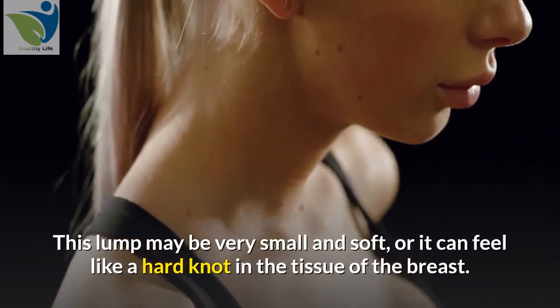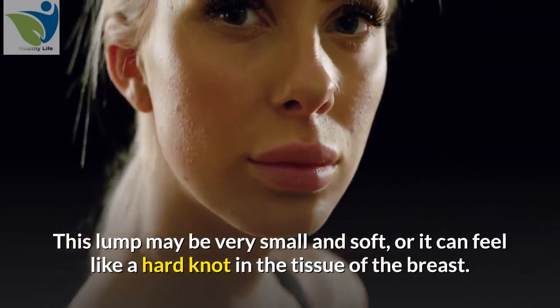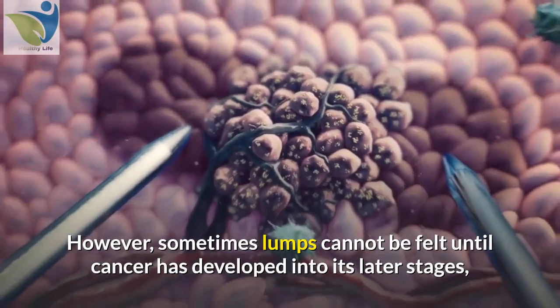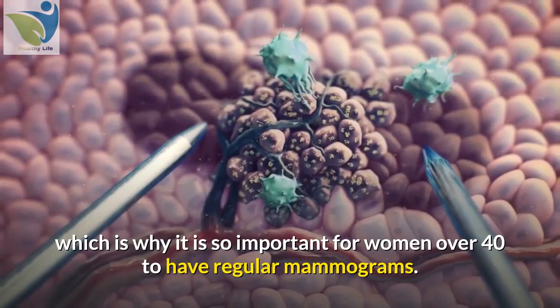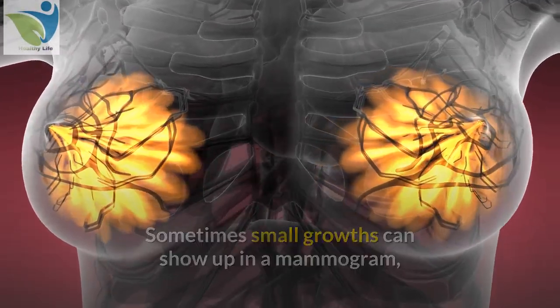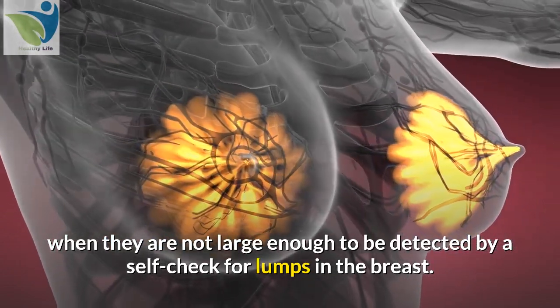This lump may be very small and soft, or it can feel like a hard knot in the tissue of the breast. However, sometimes lumps cannot be felt until cancer has developed into its later stages, which is why it is so important for women over 40 to have regular mammograms. Sometimes small growths can show up in a mammogram, when they are not large enough to be detected by a self-check for lumps in the breast.